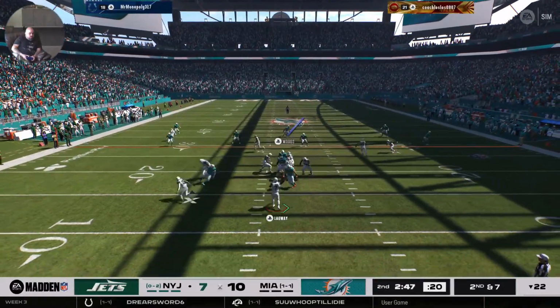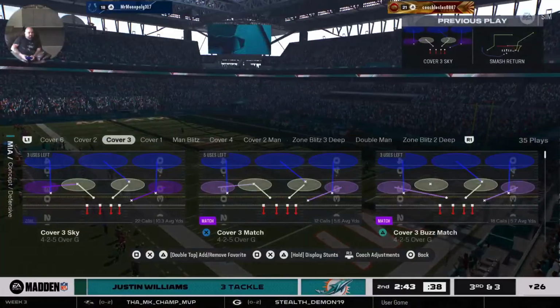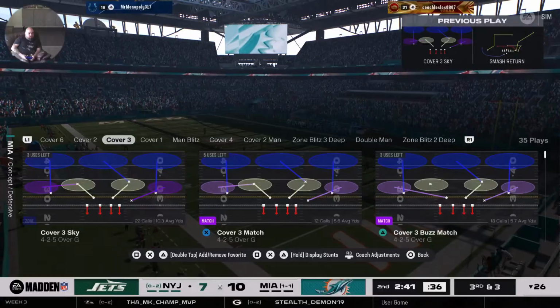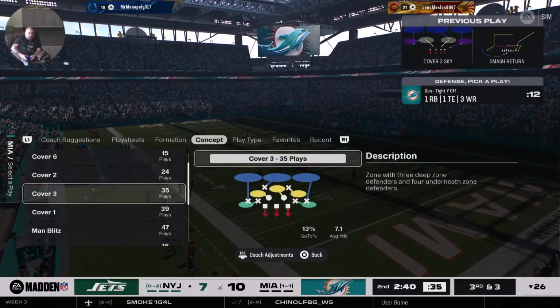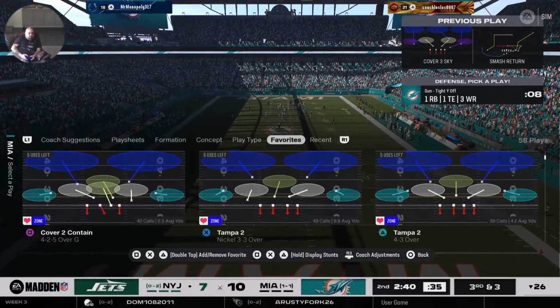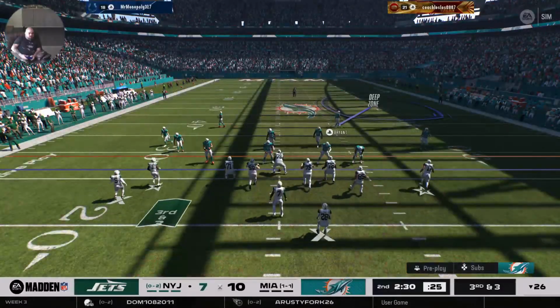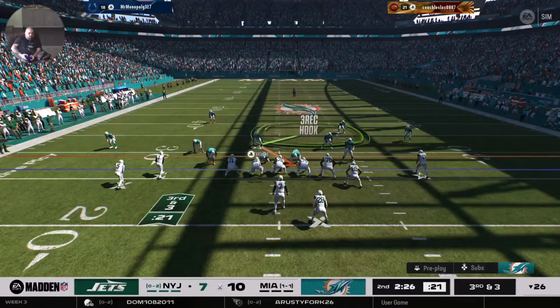They'll throw out of the gun. Quick throw, taken in. Was brought down. That pass is going to pick up 4 and bring up third down. Brings up 3rd and 3. 19 Tiger. Go! Ready?